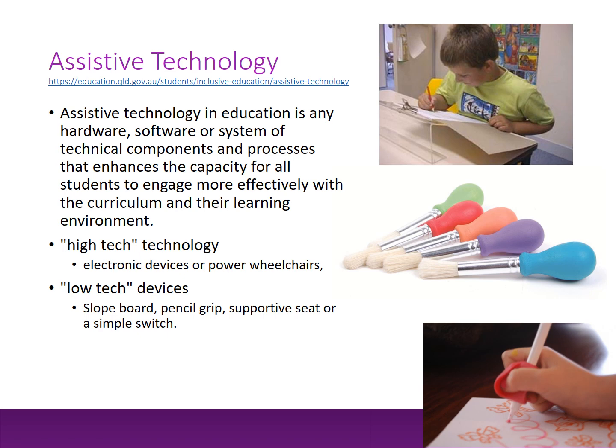The paintbrushes there, you can see that they're a grip that makes it easier for little hands to use, or for people older who've got physical disabilities. There are some other things that are available that typically require some assessments, such as a supportive seat, particular furniture and so on, and occupational therapists are the ones who can assist with that, but it's important to know those things are available.